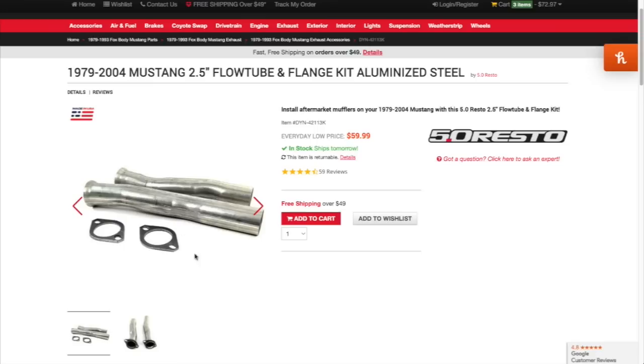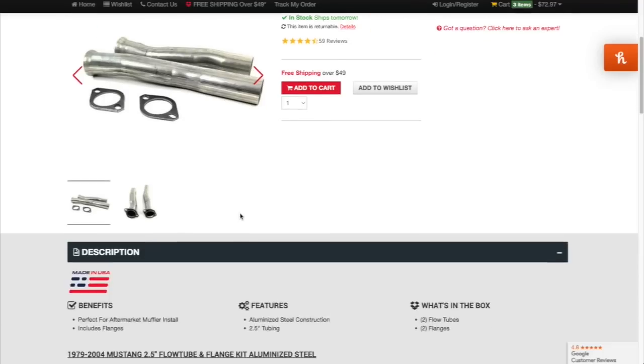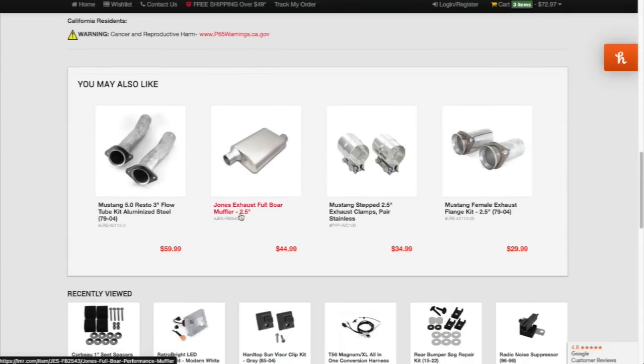So a lot of times whenever we change our H-pipe over to something new, like a high-flow H-pipe or X-pipe or Pro Chamber, whatever the case may be, we forget to order these pieces. This is what goes in front of the muffler. Okay, this is after your H-pipe, and trust me, it makes a difference.